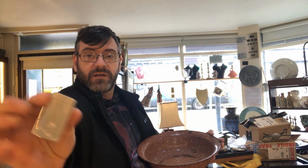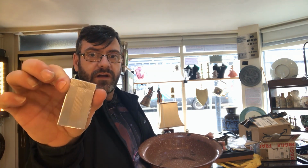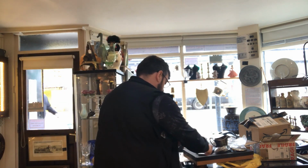Can't quite make it out. It's a vintage light, there it is. Electric one. Calibri, I think it is, but I can't quite read it. It was £1, so I chucked it in the pot.